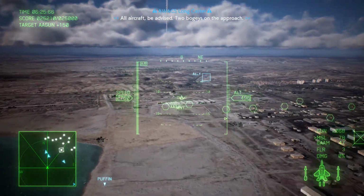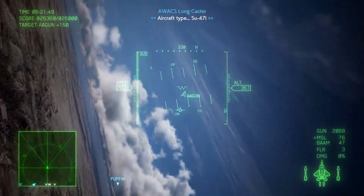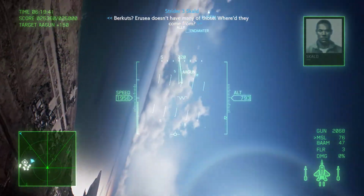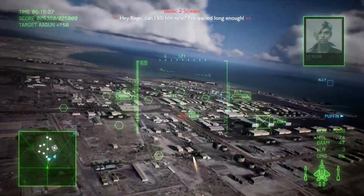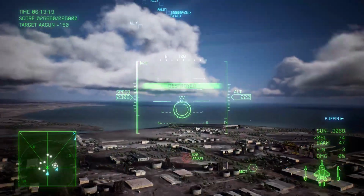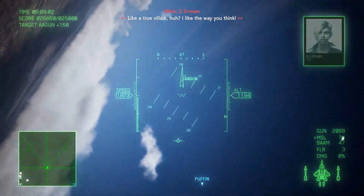All aircraft be advised. 2 bogies on the approach. Aircraft type SU-47. Berkuts. Arusia doesn't have many of those. Where'd they come from? In range? Can I kill him now? I've waited long enough. Here's the chance to kill this guy. Like a true villain, huh? I like the way you think.